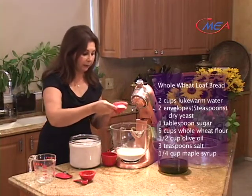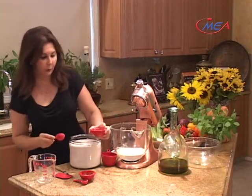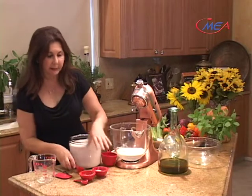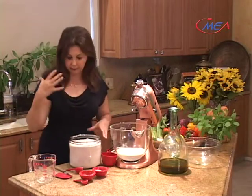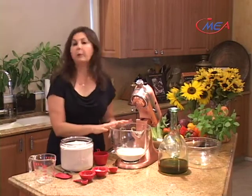And then 1 tablespoon of sugar. Anytime you use sugar with the yeast, it's gonna wake up the yeast and it's gonna be fresh and it's gonna rise the bread real fast. So we'll leave it for about 5 minutes to rest.